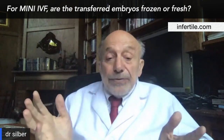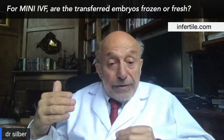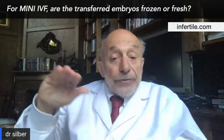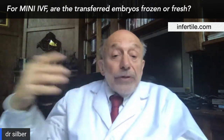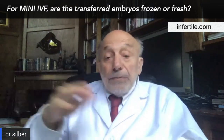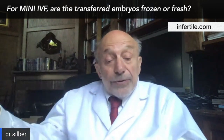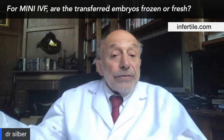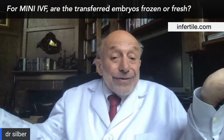But with any hyperstimulation, the lining is likely to be out of sync with the stage of the embryo. So if the progesterone hasn't gone too high, if it's nice and low, well, we could do a fresh transfer and just freeze the extra embryos. But if the progesterone's gone up so that the lining is out of sync, then of course we're going to freeze all the embryos and transfer them several months later, because that'll give you a much higher success rate. And that's all we care about ultimately, is your success rate.